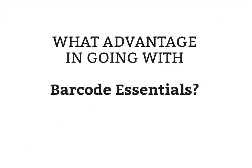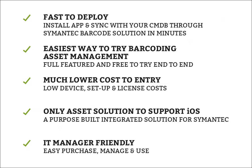The next important question is, what advantage is there in going with Barcode Essentials? Well, to begin with, it's fast to deploy. Just install an app and sync it with your CMDB through Symantec Barcode solution in minutes. It's by far the easiest way to try barcoding asset management. Even in trial mode, the software is full-featured and completely free to try end-to-end. It has a much lower cost to entry with low device setup and license costs. And it's the only asset solution to support iOS.